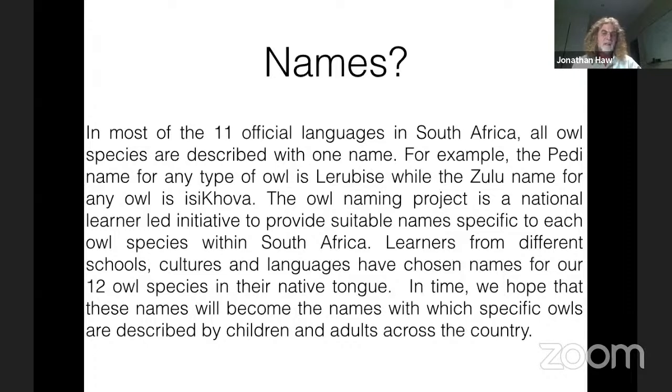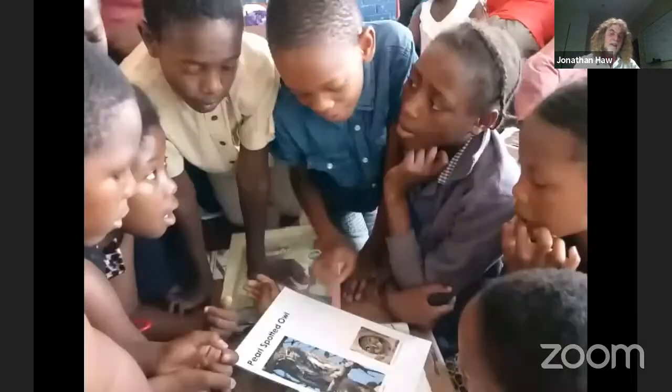So these kids got together and started giving their natural native tongue names to all of our owl species. And this has been a wonderful, wonderful program. And here they are looking at different owls. They've got to kind of keep it real, so they can't just come up with definitely not scary owl. We want to do none of those things, but they've actually got to read up about the owl, find out who it is, find out what it is, and then give a name that's appropriate to it.